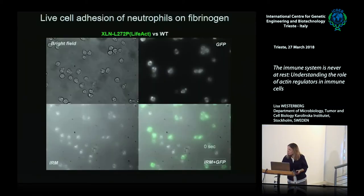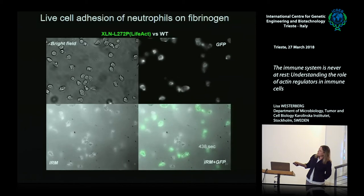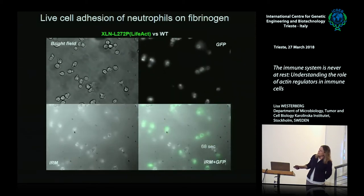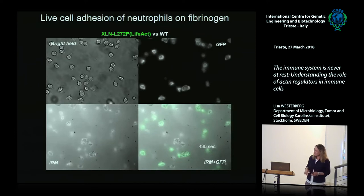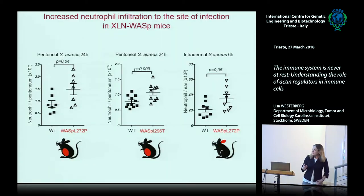And just to show you how fast neutrophils migrate when they are in contact with the ligands for integrins. Here you see the actin cytoskeleton dynamics in real time, and you can see that it's quite dynamic how they change the actin cytoskeleton all the time. And we had some evidence that the adhesion of the XLN neutrophils was different from the wild type neutrophils. But it's quite fantastic when you see them, actually. They're extremely fast. And this is from bone marrow in mouse, I should say. So we had some initial findings that were difficult to understand, but we think we understand them now.